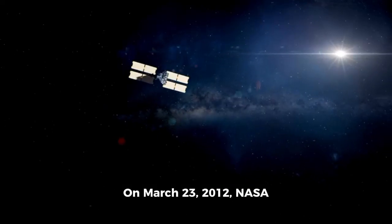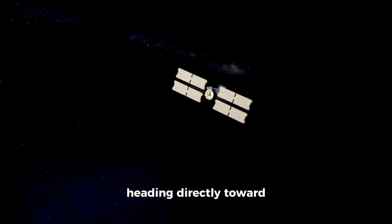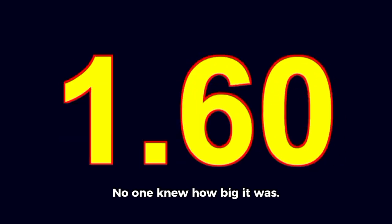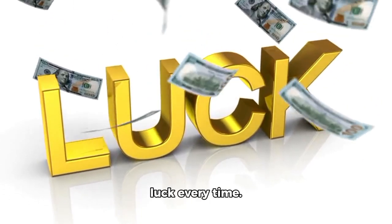hour. On March 23, 2012, NASA Mission Control radioed the ISS crew that some space debris was heading directly toward the station. No one knew how big it was. They were only warned 6 minutes earlier. The entire crew rushed into the lifeboats. Fortunately, the debris passed very close to the ISS without hitting it. But we can't rely on luck every time.